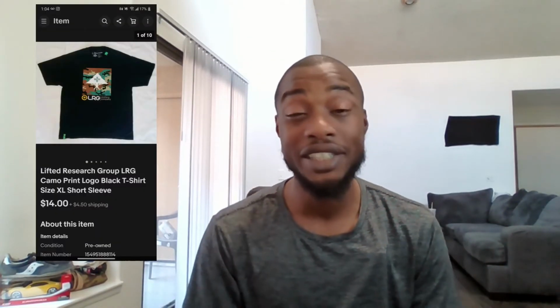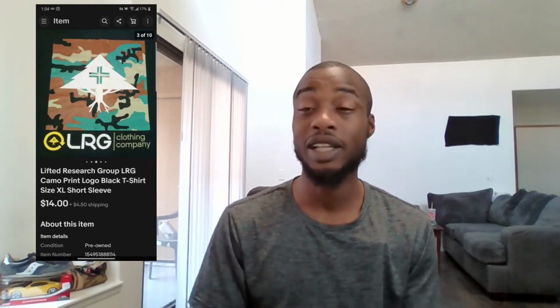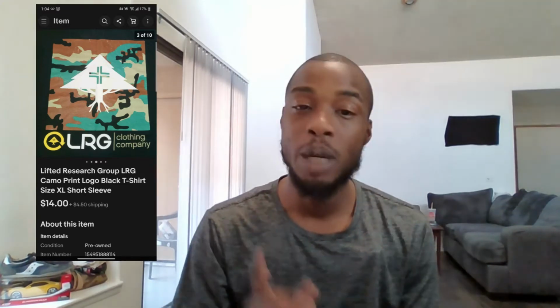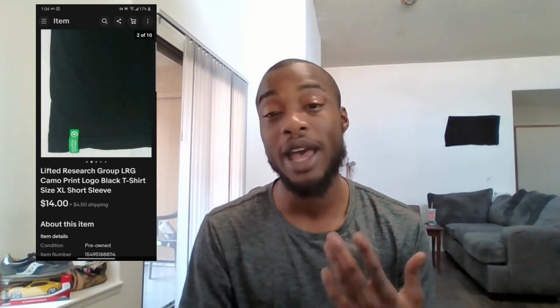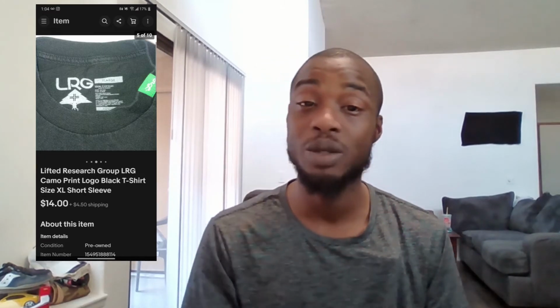Alright y'all, so next up we got this LRG t-shirt, and this shirt was actually not in the best of condition. There were all kinds of cracks in the logo, there were all kinds of watermarks all over it, but I took a chance on this one just because LRG is a pretty popular throwback brand and because camo is always a pretty strong keyword to use in any item.